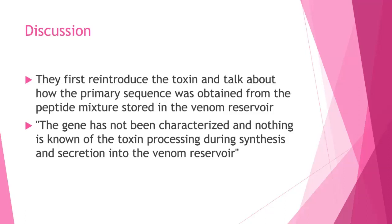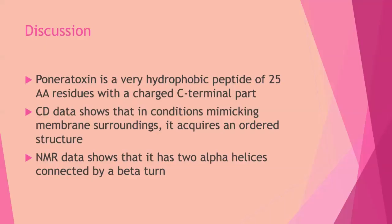They also had this interesting quote that I thought opened up really well for future research. The gene for this toxin has not been characterized, and nothing is known of the toxin processing during synthesis and secretion into the venom reservoir. And I'll talk a little bit more about how ant venom is not a thing that is studied. So they're hoping that this will open up opportunities to study this in the future.